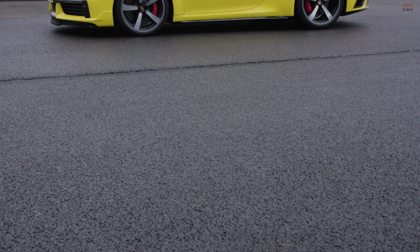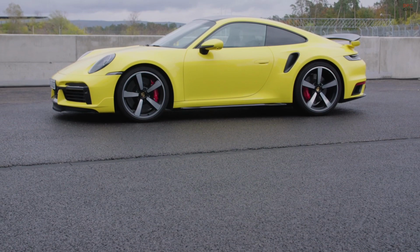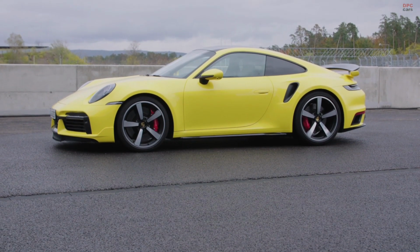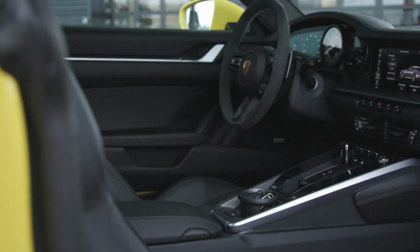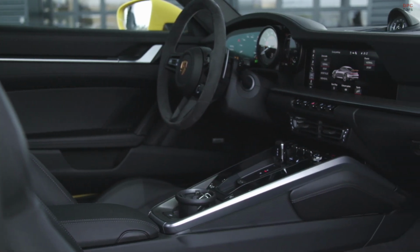One is a sport exhaust that gives this flavor and tone of the 911 Turbo a little bit more to you, to the driver. We have a new sport chassis, lowers it by 10 mil and gives you a firmer ride. Very cool option. And then the aerodynamics.